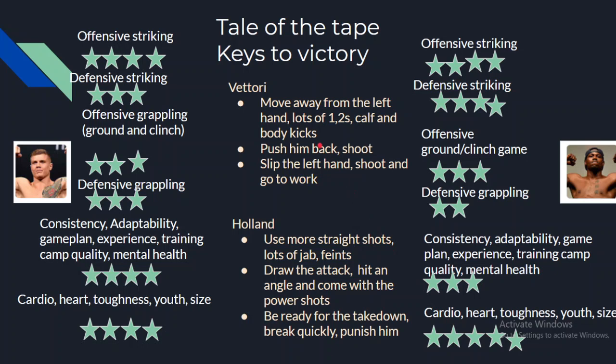So how do I see this playing out, guys? Vettori, he's a smart fighter. He's gonna come forward. He's gonna try to close the gap as he did against Adesanya. It's gonna be interesting to see if he's gonna be able to land, because Holland is not easy to land on. He accepts it. He gets pushed back against the cage, but still it's tough to hit. And at some point, Holland will fire back.